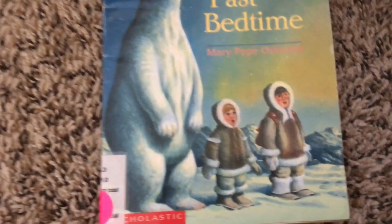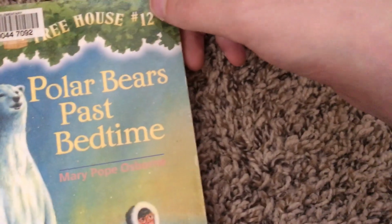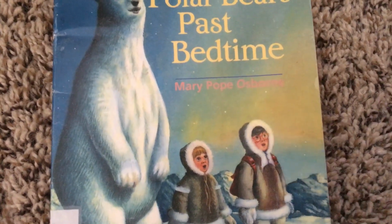He's obsessed with these Magic Treehouse books. So I did get him another one for his collection. It's the Polar Bears Past Bedtime book. He loves these.